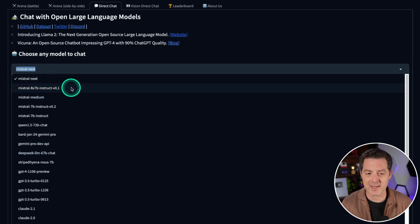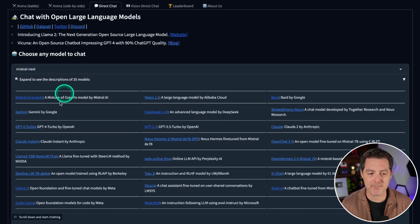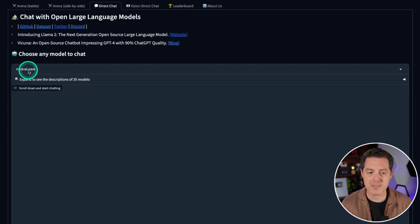Here's the Mistral 8X7B model, the Mistral Medium, and the other Mistral models that we've used previously. Even if we click this dropdown to expand to see the descriptions of 35 models, it is not even listed in here anywhere. But we know we're using it because it says so right here. And I've been hearing it outperforms GPT-4, so let's actually see. I'm going to be running it through my LLM rubric. I haven't done a video like this in a little while, so I'm super excited to test out Mistral-NEXT.